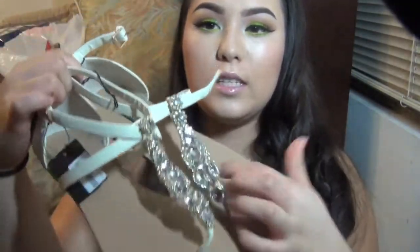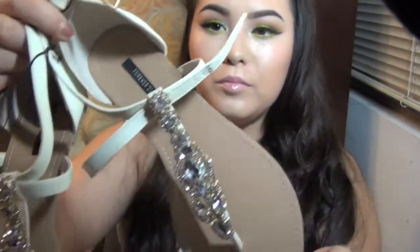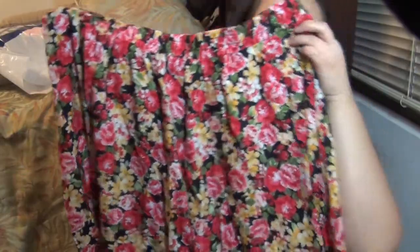And they're just these cream sandals with these cute bedazzled little things on there. I don't usually go for sandals that have the jewels right here, but I don't know, something just told me it looks really elegant and classy. The next thing I got from Forever 21 is this nice floral skirt. So cute on, and this was $12.80.